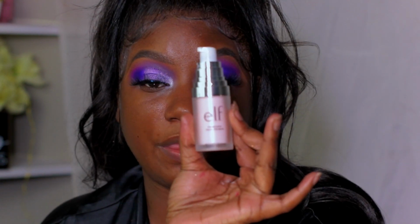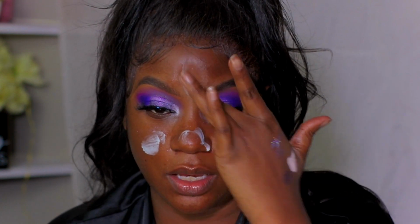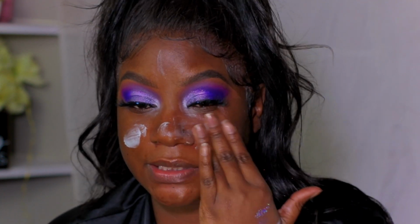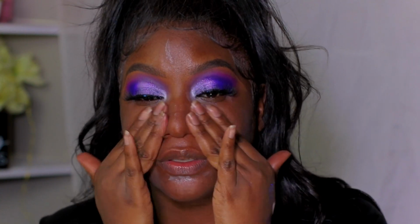So now I'm going to end with my e.l.f. This is my favorite primer thus far. It's the poreless face primer. I tried the putty. I think I said that in my last one. I used to use the putty, but I just feel like the poreless is a lot better to me. Doesn't have to be to you. I'm just saying, to me, it feels a lot better on my skin. And it's super important that you have a primer, a moisturizer on your face before you apply your makeup, peeps. It just makes it 10 times better.